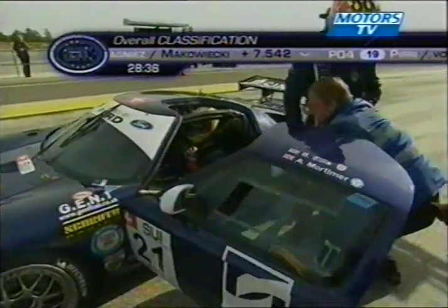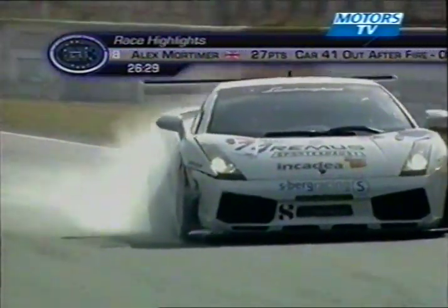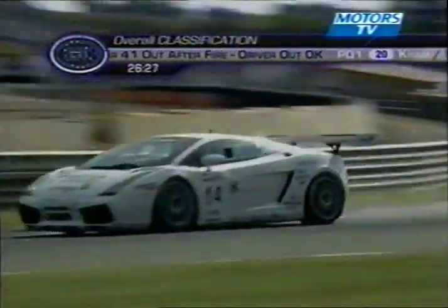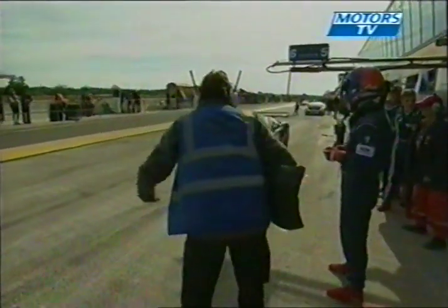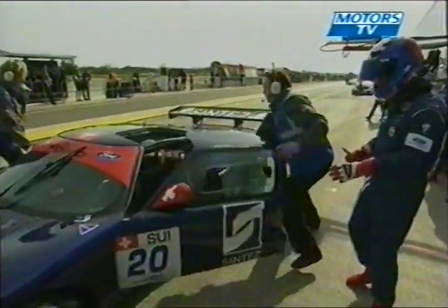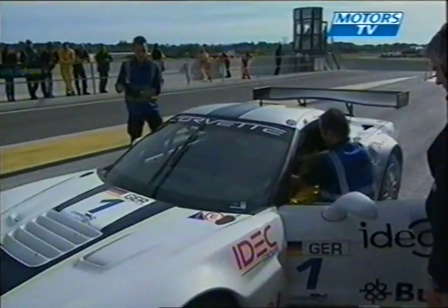In comes the 21 car. Bradley Ellis strapped in, waiting the 70 seconds, and that's all gone terribly wrong for the Lamborghini. Only just come out of the pits, and it's obviously had a bit of a slap. In comes Thomas Much, handing over to Ian Khan at the other end of the pit lane. The Callaway car is in as well. The last possible moment for a pit stop.